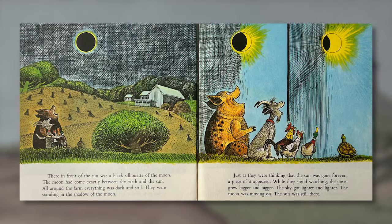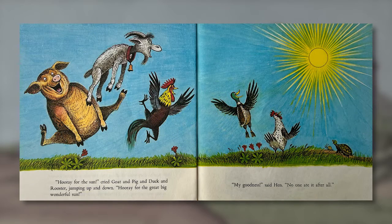Just as they were thinking that the sun was gone forever, a piece of it appeared. While they stood watching, the piece grew bigger and bigger. The sky got lighter and lighter. The moon was moving on, and the sun was still there. "Hooray for the sun!" cried Goat and Pig and Duck and Rooster, jumping up and down. "Hooray for the great, big, wonderful sun!" "My goodness," said Hen, "no one ate the sun after all."